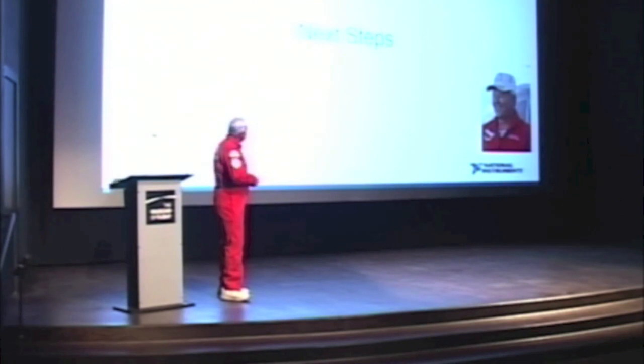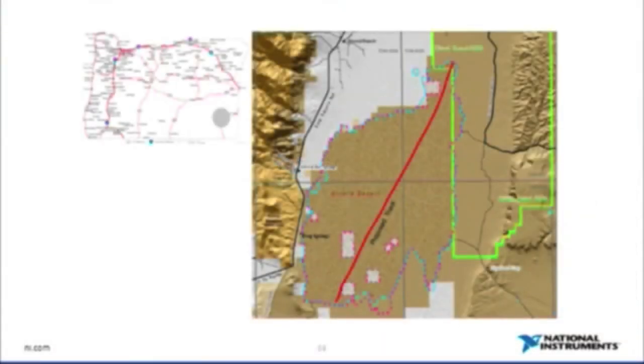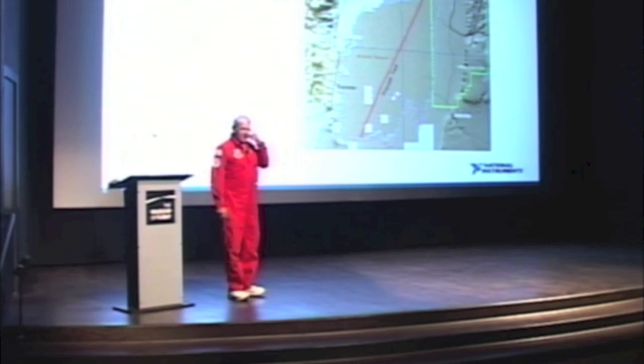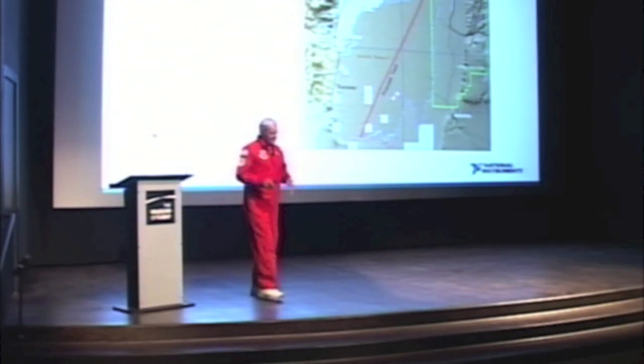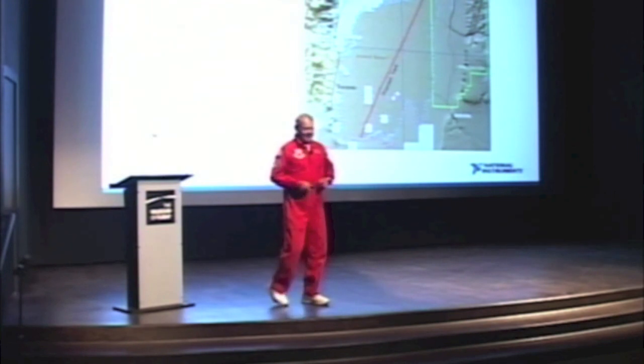So next steps. The next step we're going to be taking, of course, we mentioned going down to Texas for the National Instruments National Conference. We'll be on display down there, and Keith will be the keynote speaker on our behalf in front of the main tent, which will be about 3,000 or 4,000 engineers with a 100-foot Jumbotron screen. But don't let that bother you, Keith. I know it's intimidating, but I think you can handle it.